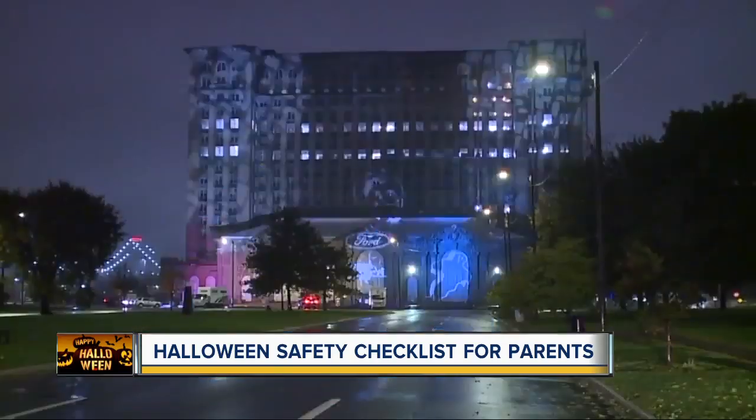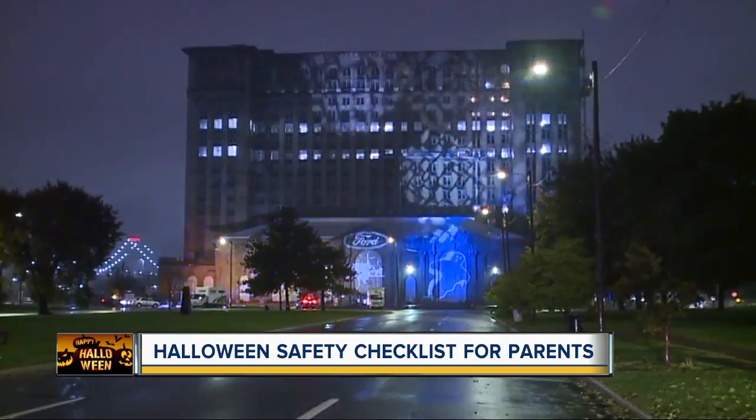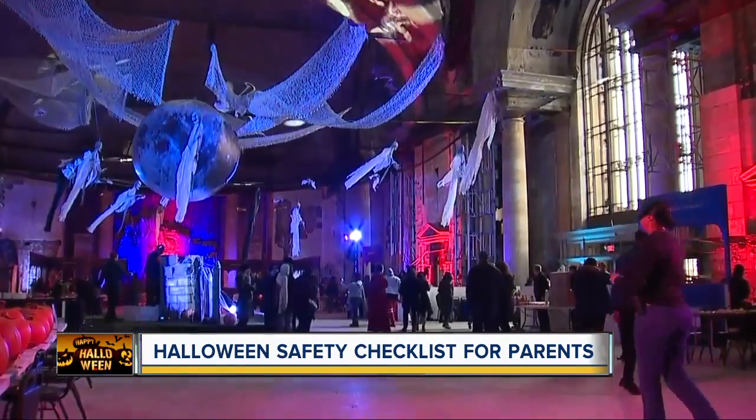Well, Keen, just to give you an idea, last year they had like 3,000 kids out here. This year they're opening Michigan Central Station. This area has even more kids out here. So how are they going to do it? Well, they're going to have the event running from 4 until 8 o'clock. And yeah, the public is welcome to come on out. They're going to have tens of thousands of pieces of candy to hand out to all the kids.